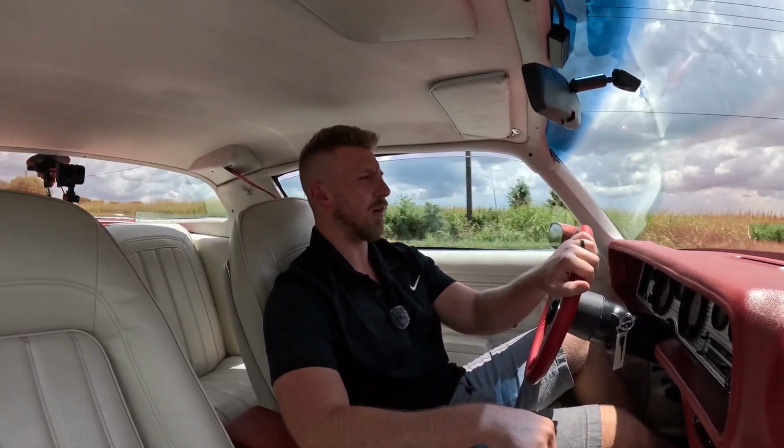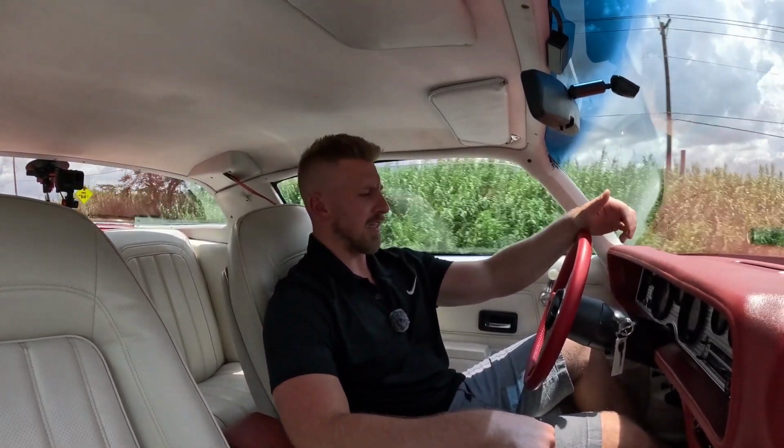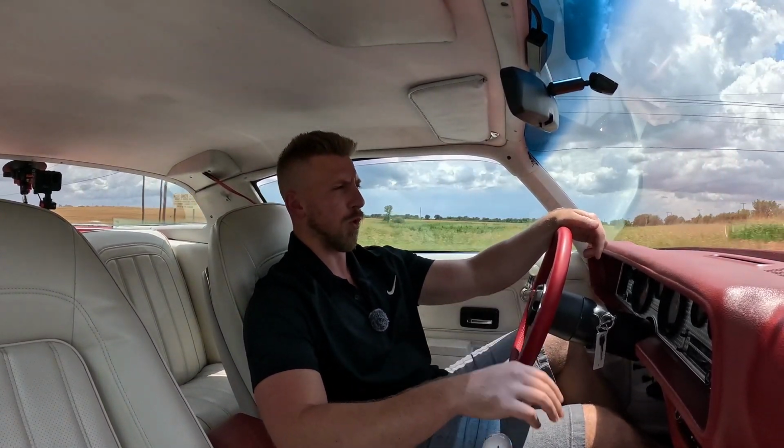I'm not sure if they're the Dakota gauges or what exactly they are. But it's a really nice set of gauges. You have your speedo, fuel, tach. You have a digital clock, which you can adjust what those say. And then you have your odometer. Then you have your temperature gauge and your oil pressure, and all of those are working.